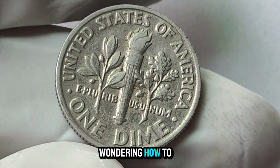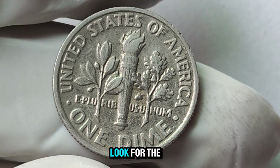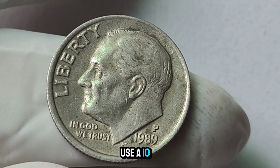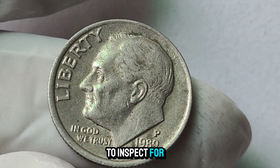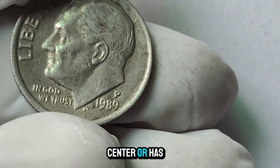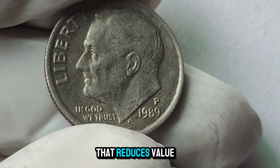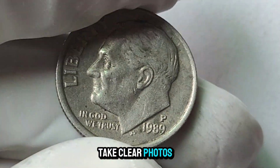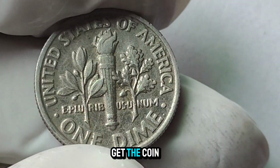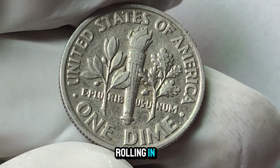Now, if you're wondering how to identify these rare 1989 dimes, here's what to do. Look for the P mint mark, just above Roosevelt's shoulder. Use a 10x magnifying loupe to inspect for double die errors and full bands. Check if the coin appears off-center or has sharp mirrored surfaces. If it seems unusual, don't clean it. That reduces value. Take clear photos and contact a PCGS or NGC certified appraiser. Get the coin graded and authenticated. That's where the serious money starts rolling in.